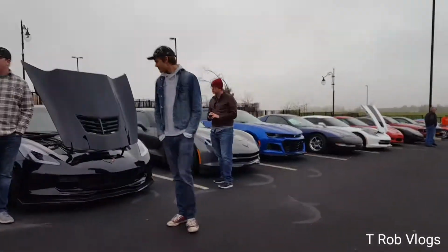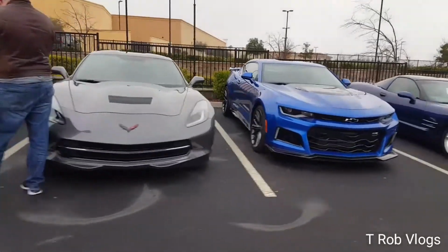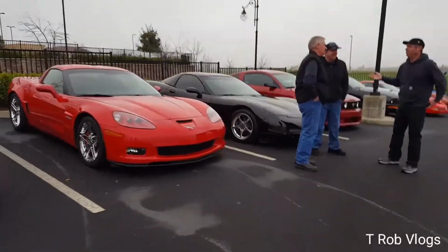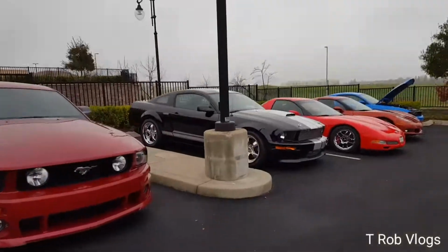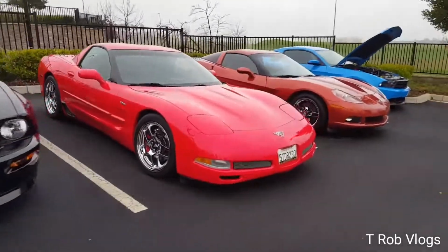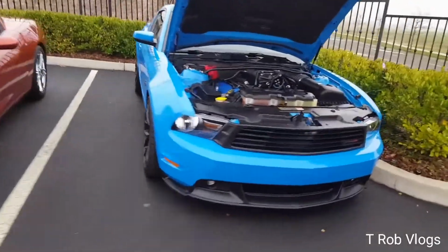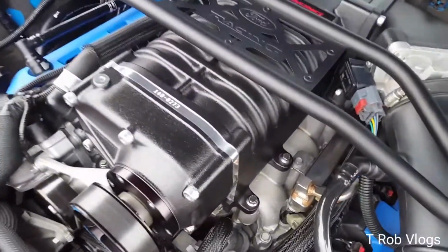Alright. And another Camaro. Ooh. Old Corvette. Z06. And there's some Mustangs down here. Ooh, these. Oh, supercharged. Look at that. Supercharger.